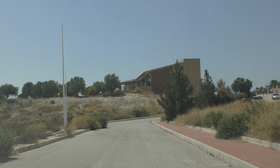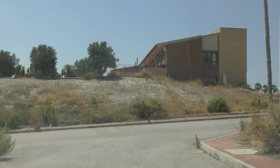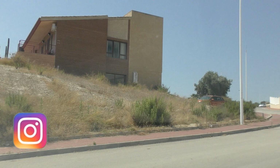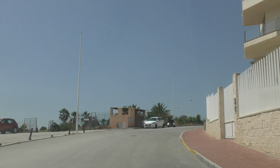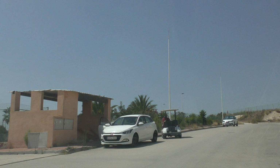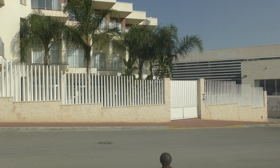So you've got the golf club straight in front of us. Now, over in Spain, you don't have to be a member to go over and have a drink at the golf club. So I'm just going to park at the golf club. I'll just put up this footage now of the hotel, what it looked like when it was open.